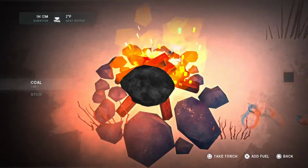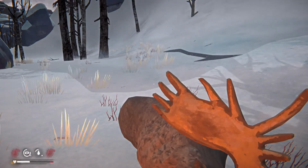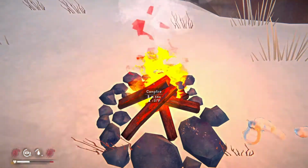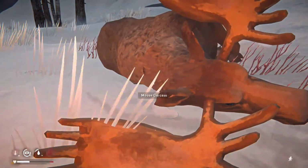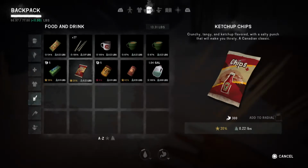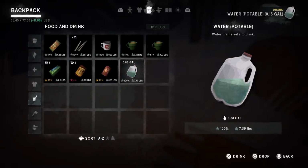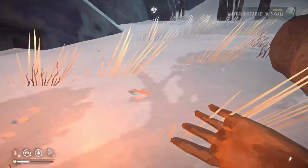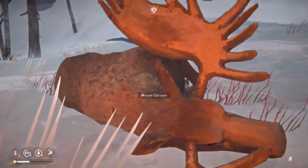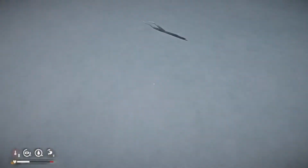Okay. Hope the wind cooperates. Okay, that ought to keep us warm. Let's go ahead and eat something here. And do we quarter them or do we just go for the chop up? Just really worried about that. How long do we need this to be if I quarter? 2 hours. Okay, let's grab a few of these sticks. This ought to be plenty to get it done.